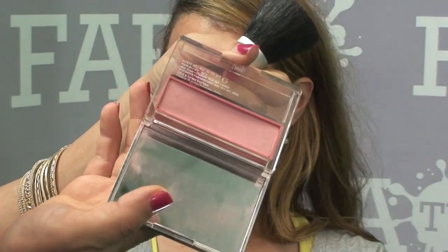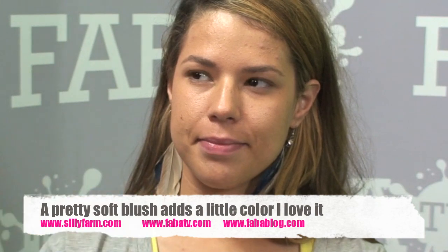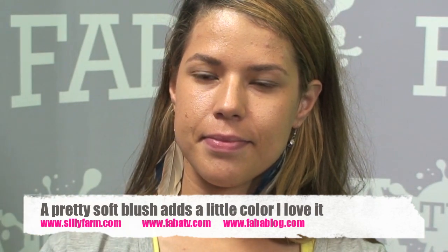So the next thing that I'm going to do, and in no particular brand or anything like that, I like to add my blush, because we're in the summer and we're going for that summer kind of fun, fresh, light makeup look. I use a nice, pretty, kind of peachish color. I guess this is like a pretty pink one. So then I just am going to gently add a little bit.